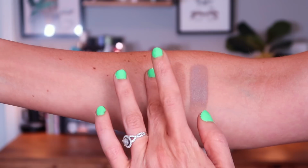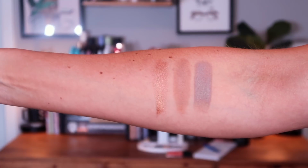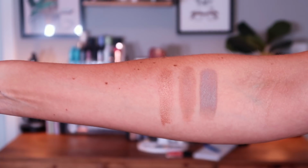But coming in at number 11, I have my Tower 28 bronzer, the West Coast bronzer in Bronzino, I believe. For me, this is a bronzer that I only like to use at very particular times. I have to swatch it even to look at it. It is a glowier bronzer, and typically cream and liquid bronzers are matte. In my experience, the majority, if not all, of my other liquid/cream bronzers are a matte formula.